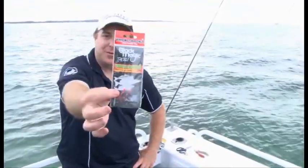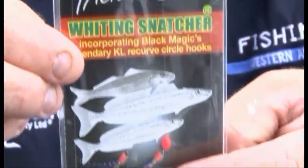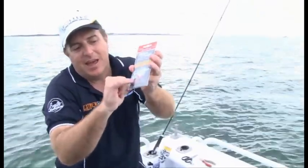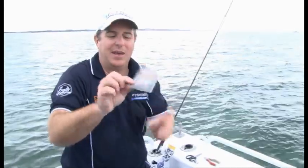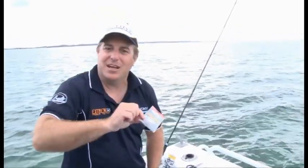All right, I'm about to re-rig, so that's my favourite one. That's a Whiting Snatcher by Black Magic. It's fluorocarbon trace line. It's got basically KL circle hooks, so the fish hook themselves. It's got the red bead there, and also the, what they call like tinsel flash off there. So even if it gets the bait taken off, it still produces. So that one there, for King George and Sam Whiting, my favorite rig. Now I'll show you how to attach it.